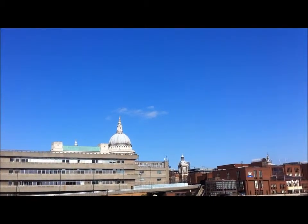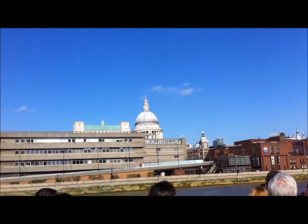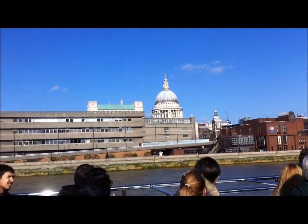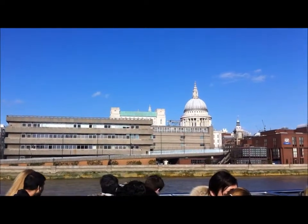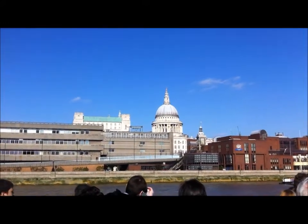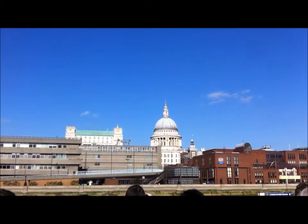If you want to see a real work of art though, look to the left. Look up above the building. See the dome and cross of Sir Christopher Wren's masterpiece, St Paul's Cathedral. It took Wren 35 years to complete. It stands 365 feet tall. It's the second largest unsupported cathedral dome in Europe, second to that of St Peter's in the Vatican City of Rome.